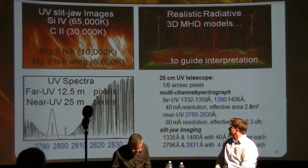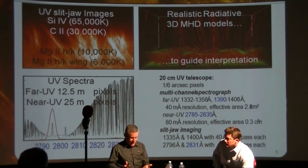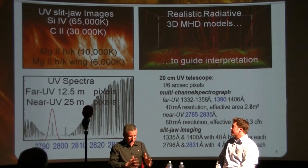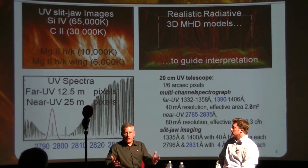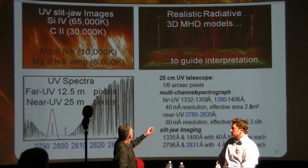So, this is an imaging spectrograph, which is actually a pretty complex instrument. It can take images of the sun. It can also take spectra. And spectra is how you understand the different wavelengths, the different compositions of the sun. You measure the energy states of the atoms. You'll see that on the left is a typical spectrum.